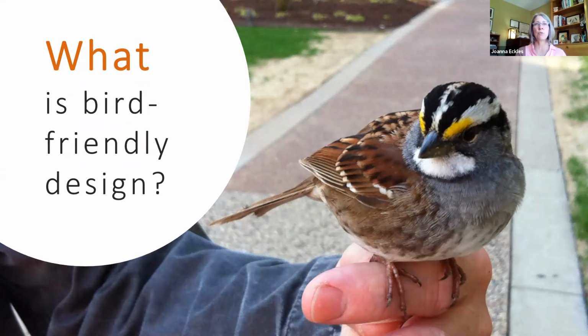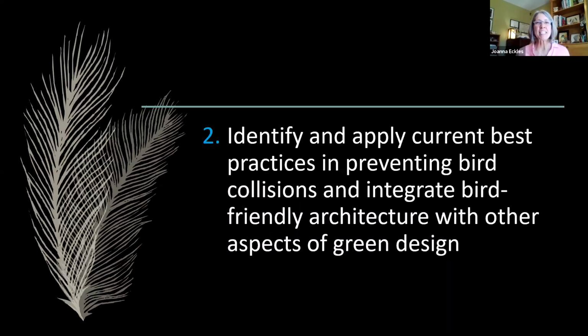And we bring this issue to you, as many, I hope, are design professionals. We can tell you what's known from a bird's-eye perspective, but really solutions lie with the expertise and vision and creativity of designers and architects who are built for solving problems. So we're going to jump into the thick of it, which is the best practices for preventing collisions and integrating bird-friendly design with other aspects of green and sustainable design.